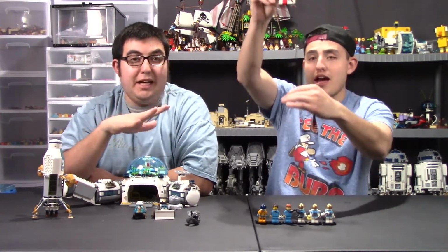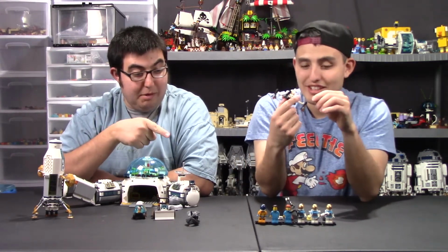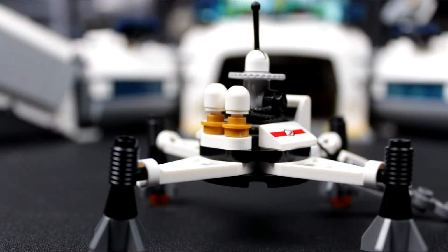It can be really janky, like a little hover bot. Little ice cream scoops in the back. Maybe that's what those are for. Maybe he's a mechanic. With a spoon. Yeah, with a spoon. It's got a little antenna on there. It's kind of cool. It's got NASA, or I keep saying NASA, but it's Lego Space. It used to be NASA, but now Lego Space. Yes.